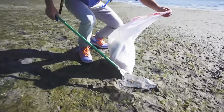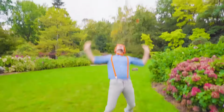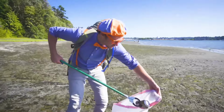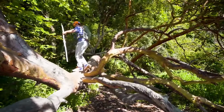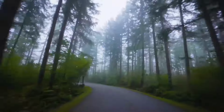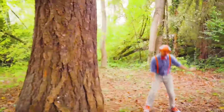Recycle paper, glass, and plastic. Taking care of the earth will make you feel fantastic. You can plant a tree or pick up some trash. Ask a friend for help, then it'll be a blast. We're singing the earth song. We're helping the planet. Together, together, we can make a change. Come learn all about it. Together, together, it's time we start. Let's do our part.